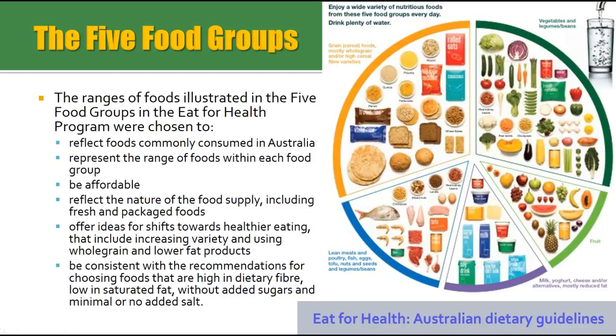Now, you will notice that they've packaged foods as well to make it easier for people to look and identify those foods. And you also notice that there's a huge shift towards whole grain and lower fat products. So all of these grains are whole grains. You've got lean meats and vegetables, and then you've also got dairy and milk and cheese that are all reduced fat as well.